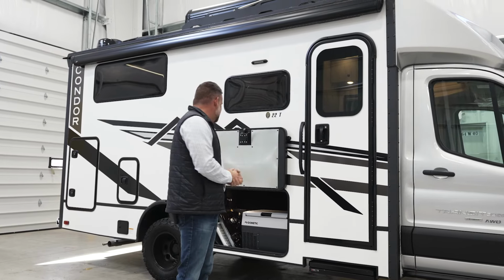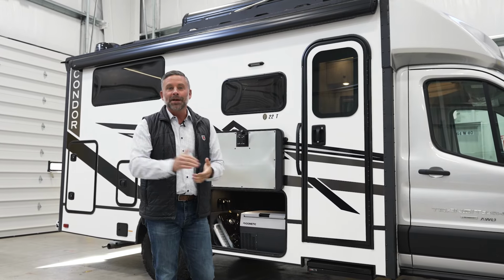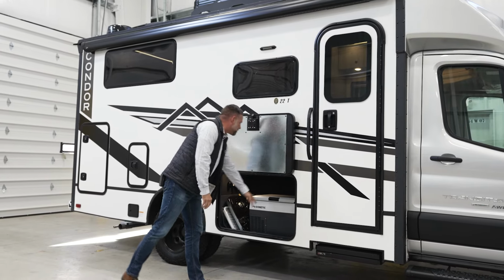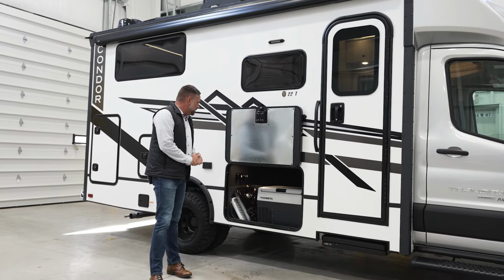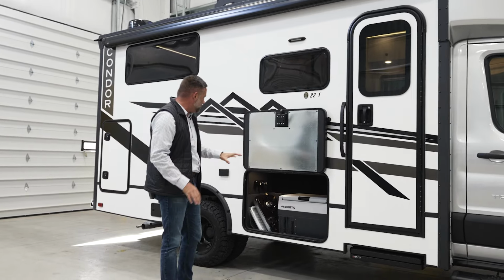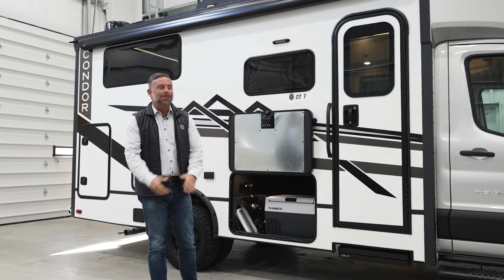We actually took this unit to our open house in Elkhart County that we had a couple weeks ago. At that point it did have an exterior kitchen, I promise you. It's on a tray that slides out, comes with this Dometic cooler, and then also the 2-burner Suburban cooktop, and then a collapsible wash sink. So if you do not get the cooktop, you're going to pretty much get what you see here, minus these components, which is a big storage area.